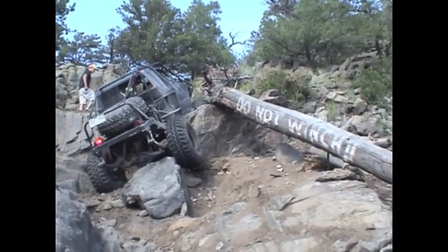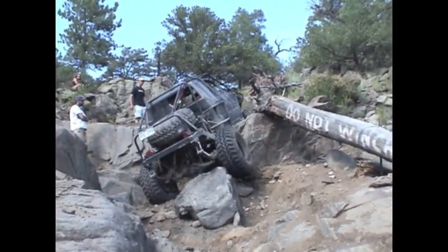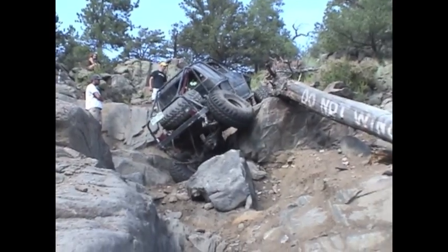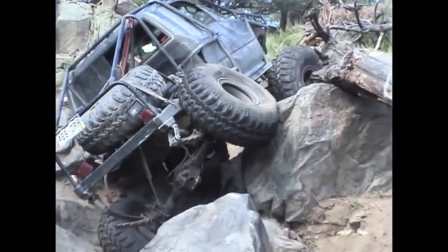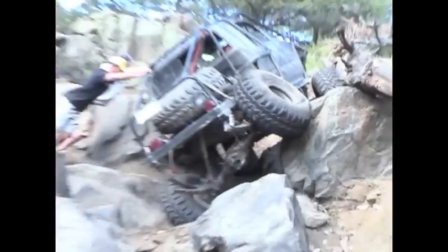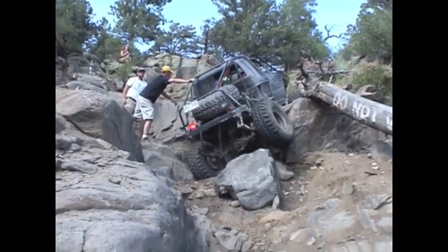The bedless Toyota pickup at this point was hung up in the pinch that everybody got stuck in right here. Apparently this obstacle had been washed out pretty heavily, and this rock in the foreground of this image had been up in that gap until recently. So it got much harder when that rock moved.